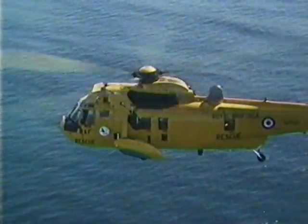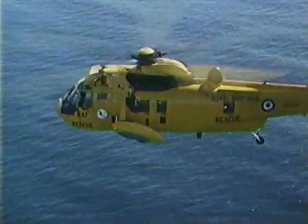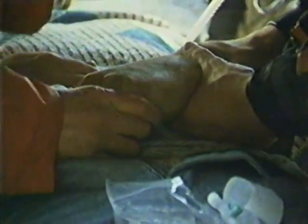Rescue 138. We have the casualty on board. The doctor is looking at him now. We are en route to Belfast. ETA is 1900 Zulu. We've got to have a drip in him because I can't use these trousers without the drip.